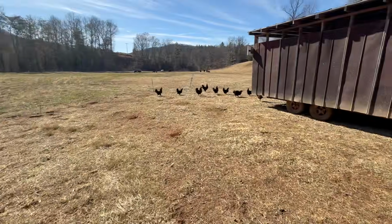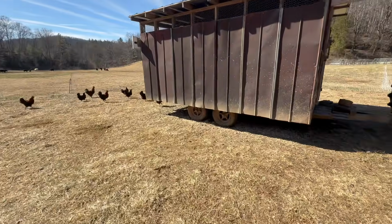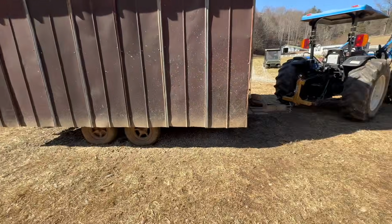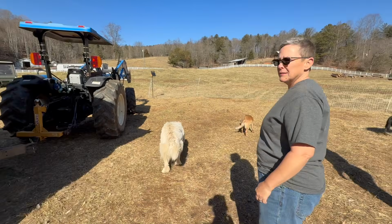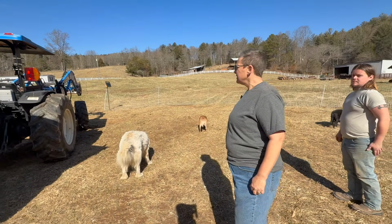That's right. Okay, we are hooked up and picked up. We're going to see if we can roll this thing forward and park it up there next to the garden. All right, before I get up there, how do you want me to orient this thing?